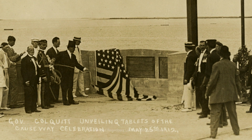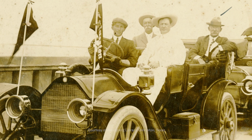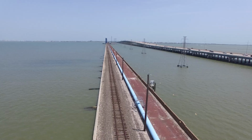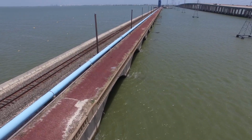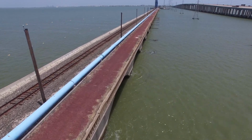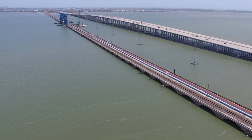Governor Oscar B. Colquitt, the governor of Texas, gives a speech, and 1,200 automobiles come across this. Now you can drive from Houston on a paved road, and when I say paved, part of it is oyster shell, but about 50 miles would probably take you at that time 2.5 hours, because we are going 25 miles an hour in those cars.